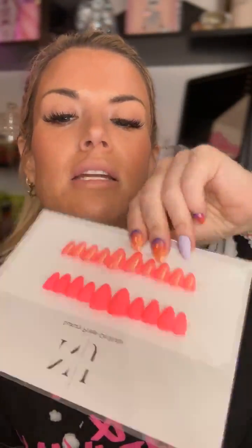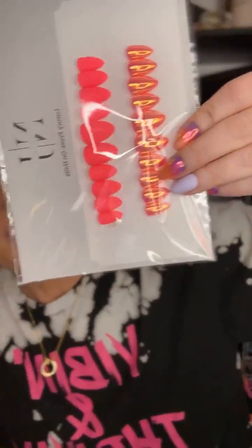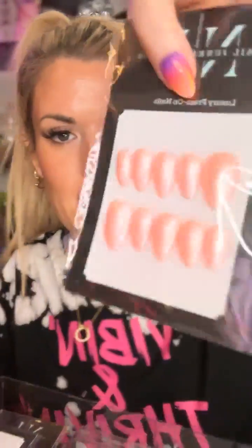Thank you. My best friend does custom press-ons. I've got to show you. I just can't. Look what she just sent me. She sent me these. Hold on. I got to brag. She's bragging rights. We've been friends for 30 years. She hand paints them, customizes, whatever length, size, shape, petite, whatever, she does them. So she sent me these.